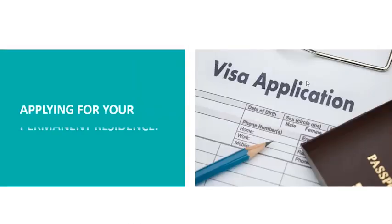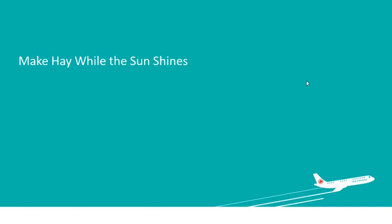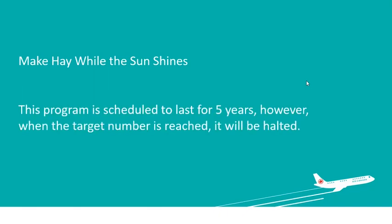Applying for your permanent residence. After getting 24 months of work experience as either a home childcare worker or home support worker in Canada, how do you apply for permanent residence? Make hay while the sun shines. This program is scheduled to last for 5 years. However, when the target number is reached, it will be altered.